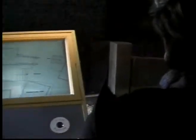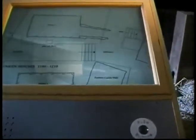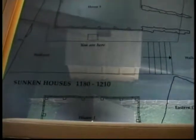Now, we are going down underneath the castle, and this is where we see what we call the sunken houses. And look at the date on those. What is that, 1180 to 1210? And as we mentioned a little bit before, this is not the only place where these sunken houses were found. They were found down in Waterford and also up in Dublin as well.